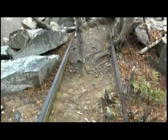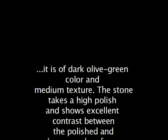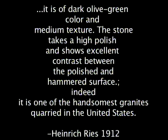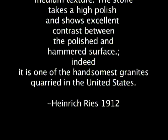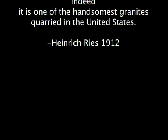In his book, Building Stones and Clay Products, A Handbook for Architects, first published in 1912, Heinrich Ries, then professor of economic geology at Cornell University, referred to Ascutney granite in this way: It is of dark olive green color and medium texture. The stone takes a high polish and shows excellent contrast between the polished and hammered surface. Indeed, it is one of the handsomest granites quarried in the United States.